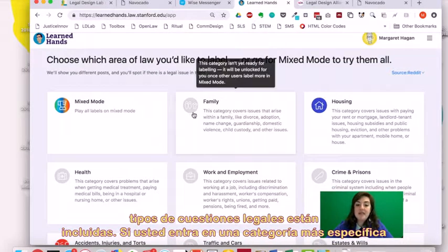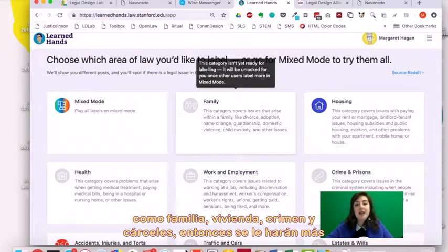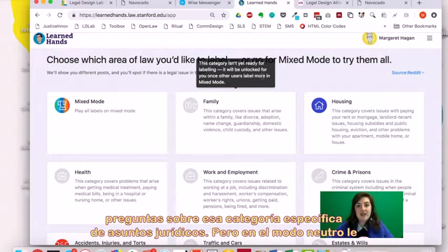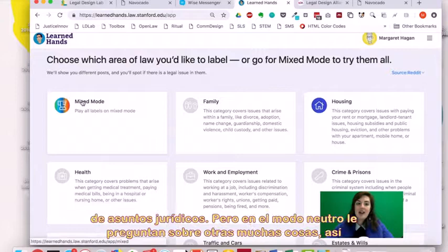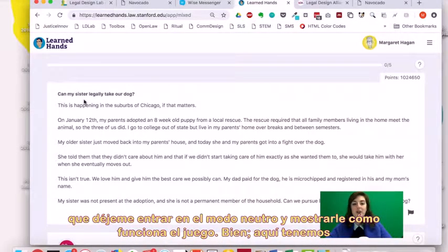If you go into a more specific category like family, housing, crime, and prisons, then you'll be asked more questions about that specific category of legal issues. But in mixed mode, you're asked about a lot of different things. So let me go into mixed mode and show you how the game works.